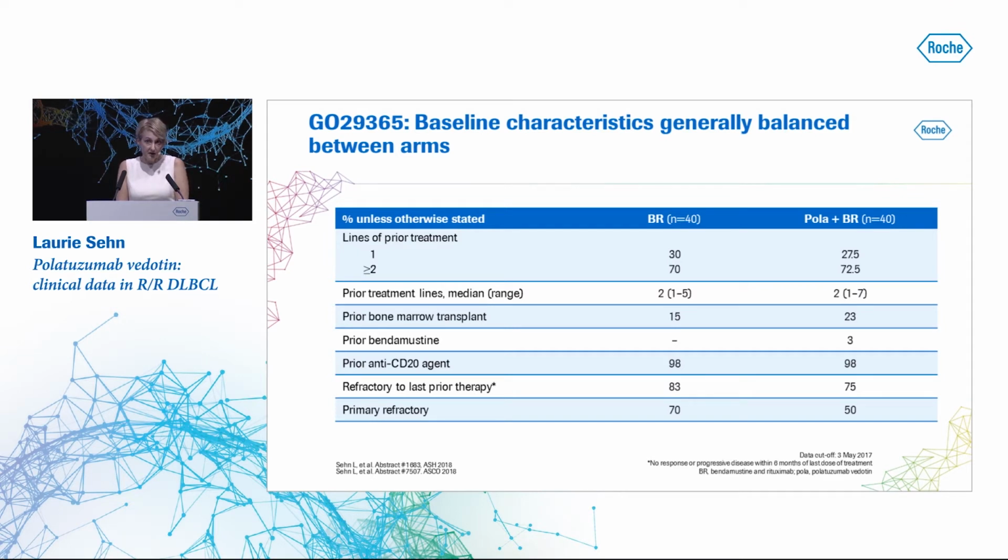Again, speaking to the high-risk patient population, approximately 80% of patients overall were actually refractory to their last prior therapy, and between 50 and 70% of patients were considered primary refractory.